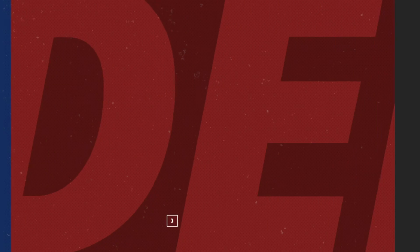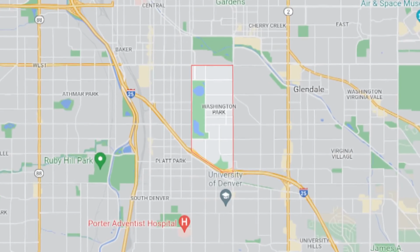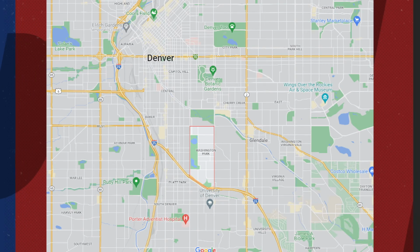So from Park Hill, if you've seen the first edition of these neighborhood tours, I like to cover a couple areas in one, and I'm doing it again here. So our next areas that we're going to cover are Wash Park and Platt Park. Both of these are located south, wrapping around southeast of downtown Denver. Again, all of these communities we're talking about today are still, for the most part, Denver proper. That is, they have a Denver address.